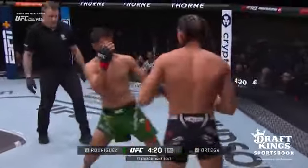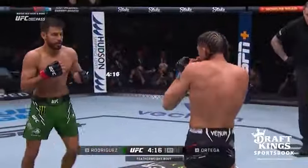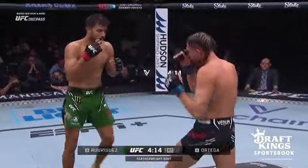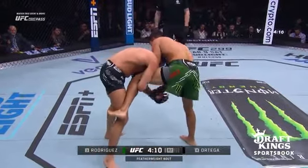Sizable swelling below the left eye of Ortega. But this is good for Ortega. If he can keep getting past that kicking range and get his own boxing going, the better chance he can get a body lock and get in for a takedown. And we saw once he gets to a good position, he's as dangerous as ever.